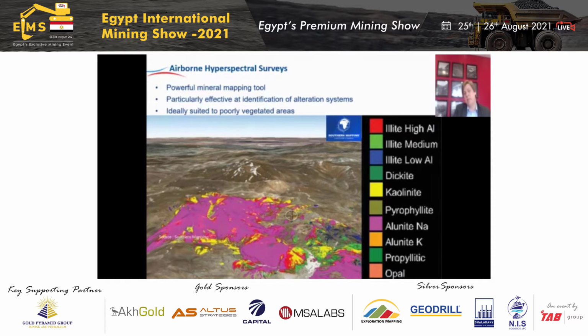They're also particularly useful for situations where large alteration halos can be linked to mineral deposits. They can be useful to discriminate structures when combined with topographic data. What we're seeing is that these surveys are flown at quite wide spacing and at relatively high elevations, which gives very broad coverage. Data is collected in the visible and near infrared, as well as the shortwave infrared bands. And it is best applicable to arid areas to avoid some problems that do occur related to vegetation.